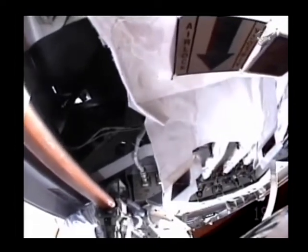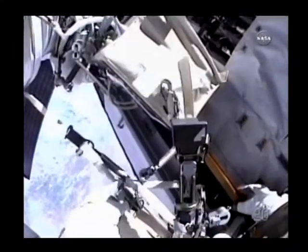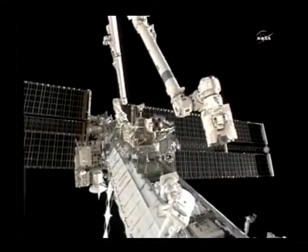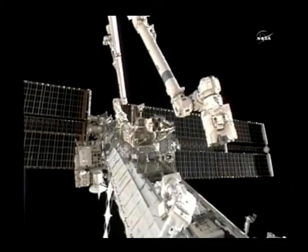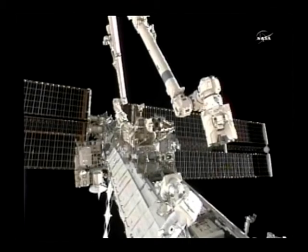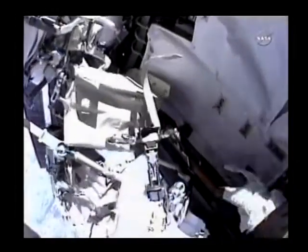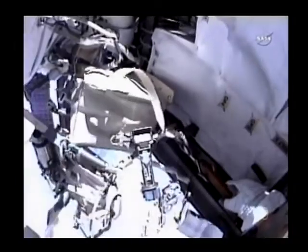Gotta figure out how I'm gonna weave this bag around. So are you getting into the cool-off bag there? In just a second, I will. So at 7:21 a.m. Central Time, Doug Wheelock completed the release of those 3 clamps for the fluid hoses that he's going to be working on, given the go-ahead to start working with the quick disconnects. No, not yet. I gotta put this thing up to the top handrail, and I'm trying to negotiate your safety tether as well as the cool-off bag, which is on board of it.